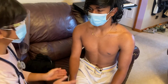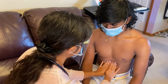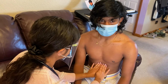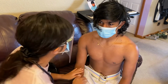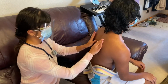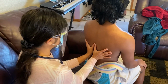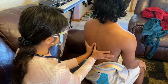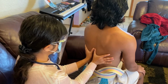Okay, and while we're here, I'm also going to palpate your diaphragm. So I'm just going to stick my fingers right in here, and then just take a deep breath. Okay, breathe normally. Okay, and if you could face the tree one more last time. So to assess his lower lungs, I'm going to find where the end of his scapula is. Could you sit up for me? There we go. Okay, and breathe normally. And take a deep breath in. Okay.